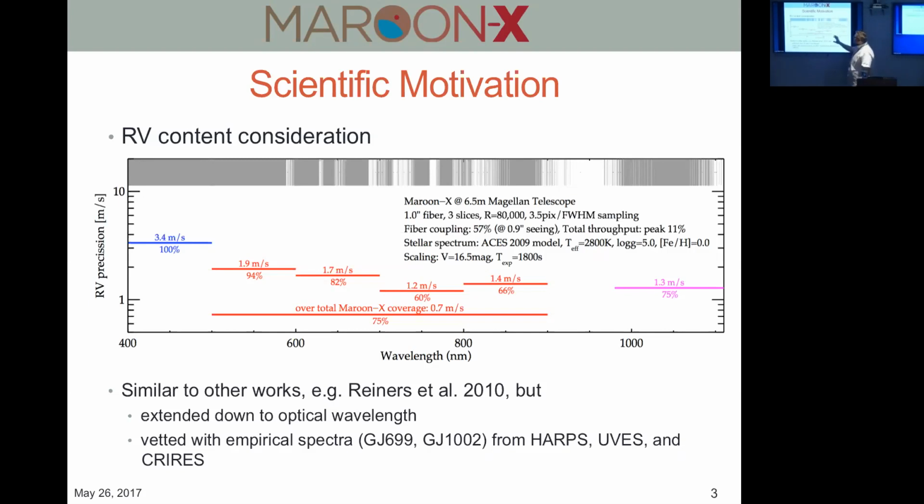And we basically see that in the red optical, if you combine the light from 500 to 900 nanometers, you get down to an intrinsic 0.7 meter per second or so radial velocity content. And going further blue, you lose very quickly because the stars become so faint in that region. Now, going further red, and that's what has been suggested in the past, to do this in the infrared, yes, there's much more light, and there are also still a lot of lines, but it becomes much more expensive to do that there. So we came to the conclusion that in terms of cost-benefit ratio, staying in the optical, but going out of the visual, towards the infrared, that's basically the sweet spot we want to be.